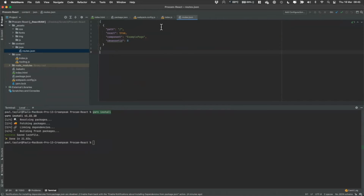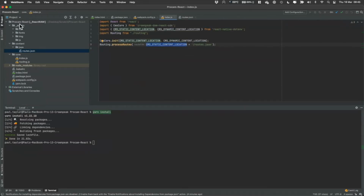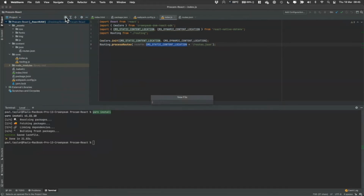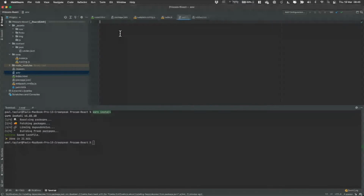But we'll come back and we'll link that up a little bit later on. First thing we need to do is go and create our environment file. And our environment file is going to contain the location of both the static and the dynamic content as well.